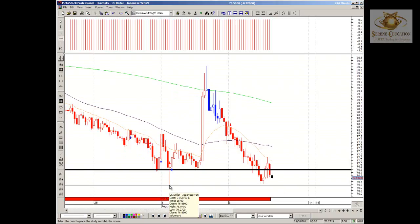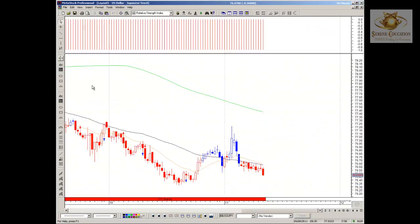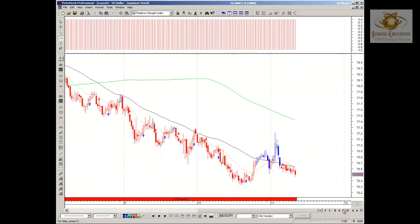We have been to 76.30 in the past. There's no reason why we shouldn't be looking at that again. CTC is dictating that we should be looking for further shorting opportunities, with all the moving averages above price action. You can see here, for example, in 30 minutes, over the latter part of this morning, the 50 and 20 period moving averages acting as a ceiling level, and price has failed to break higher than that.